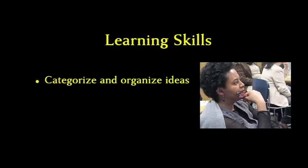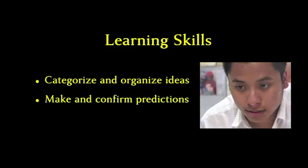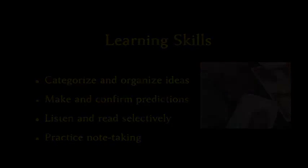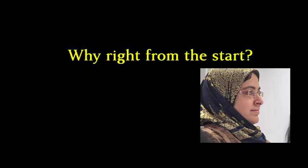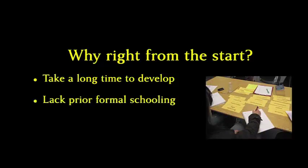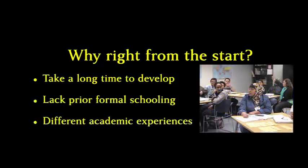Adult learners also need practice with learning skills. For example, they need to categorize and organize ideas, make and confirm predictions, listen and read selectively, and practice note-taking. Teachers need to integrate practice with these types of skills right from the start. These skills take a long time to develop. Some students lack prior formal schooling or have different academic experiences.